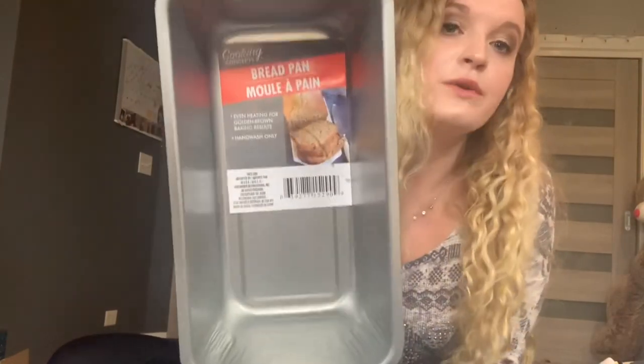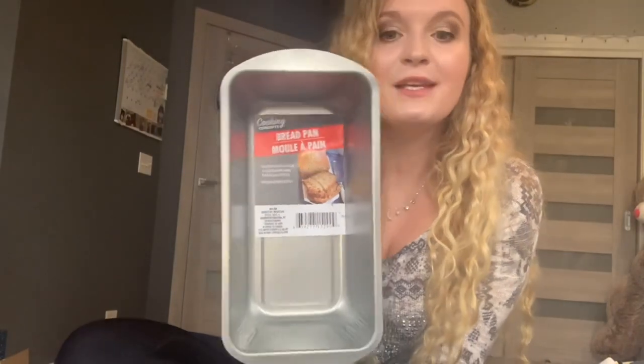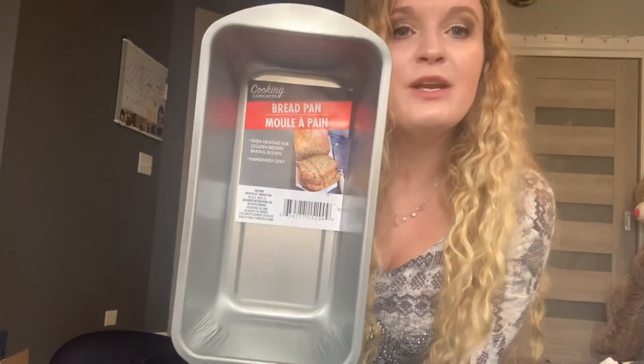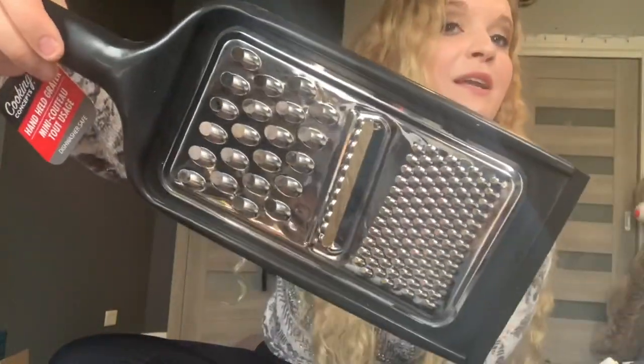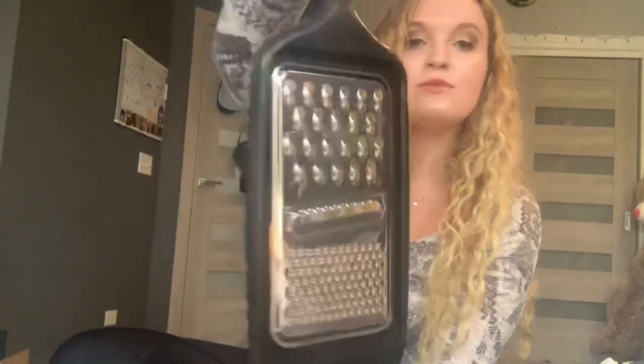And then here, I believe this is a bag full of Dollar Tree stuff. So we have a bread pan. You're always gonna need a bread pan. I love banana bread. Can't really eat it right now, unfortunately, but I love banana bread or pumpkin bread or something like that. Mmm, delicious. And then I got this handheld grater, also from Dollar Tree. I like how there's different settings on there. So this looks like it will be good as well.